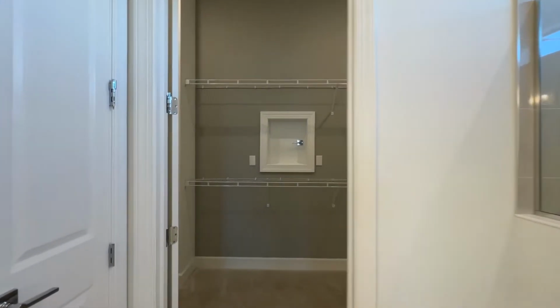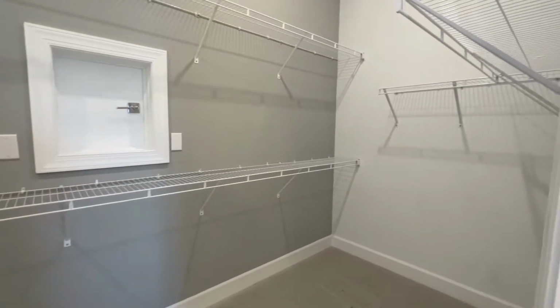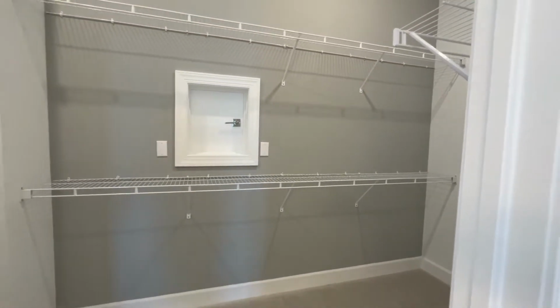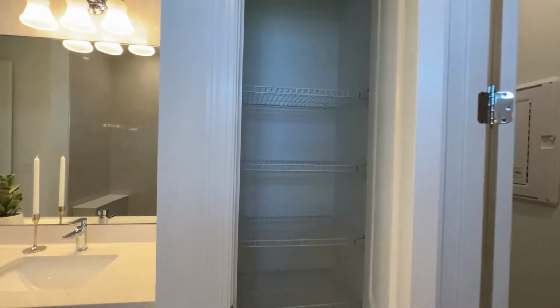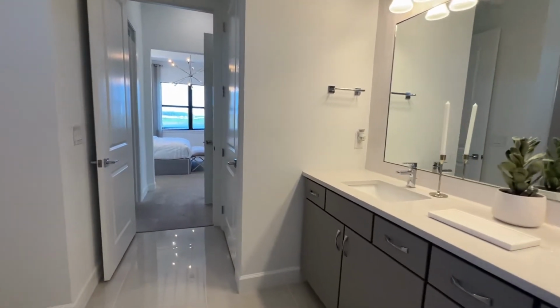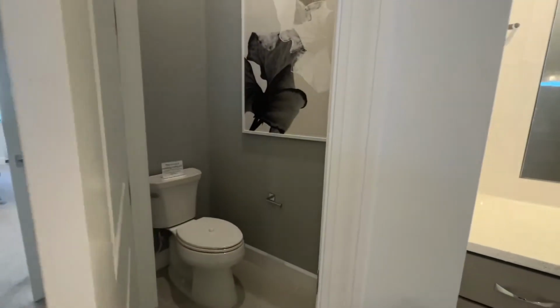And you guys already saw a little peek of this from the laundry room, but here is the second closet here in the primary bedroom. We do have a linen closet in here, which is fabulous. And your dedicated water closet right there.